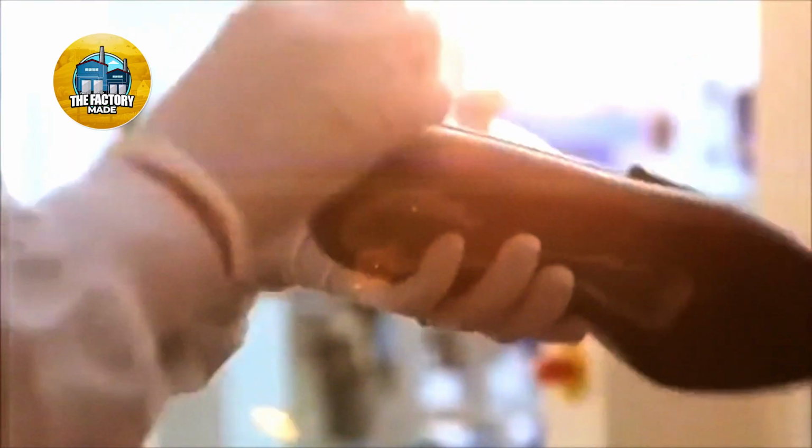This careful checking is part of Gucci's strict quality control process, where experts inspect each pair closely. They look at the stitching, leather, finish, and overall fit to make sure everything is perfect. This step ensures that every shoe leaving the factory meets Gucci's high standards for quality and luxury.